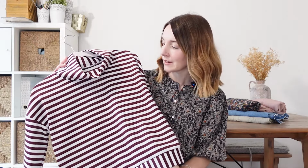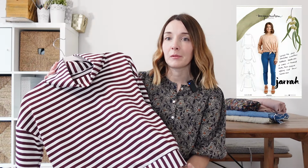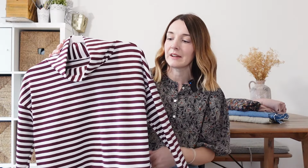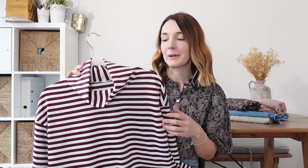So here's a quick example of a ponte make. This is a Jara sweatshirt by Megan Nielsen, and I've sewn it from a kind of burgundy striped ponte roma fabric. So if I give you a close-up of this fabric, you can see what it looks like. It's pretty much the same on the inside and the outside of the fabric. It's got a kind of knitted texture, I guess. This one does have a little bit of stretch to it, but some pontes have barely any stretch to them, so they can vary.